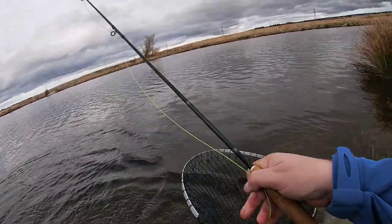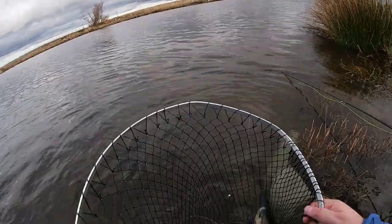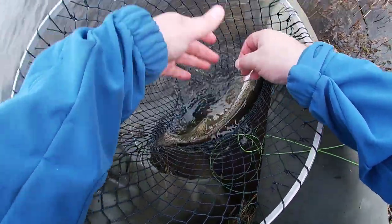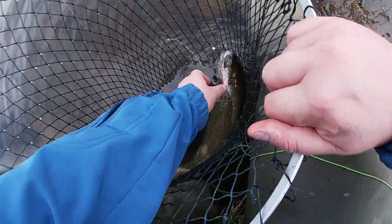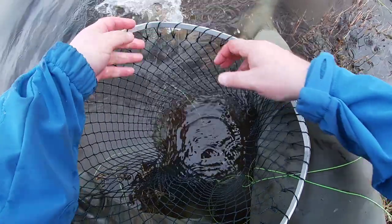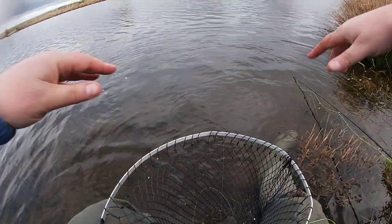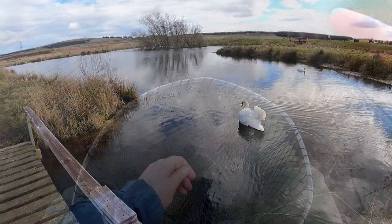Nicey. Oh, that has just come out the net. Oh well. That just came out. Let's see what you can. Stick your back, mate. Off you go. He's got a peck mark on him. Cormorant's been at him. Bloody cormorants. And that's naughty flies I'm on about.